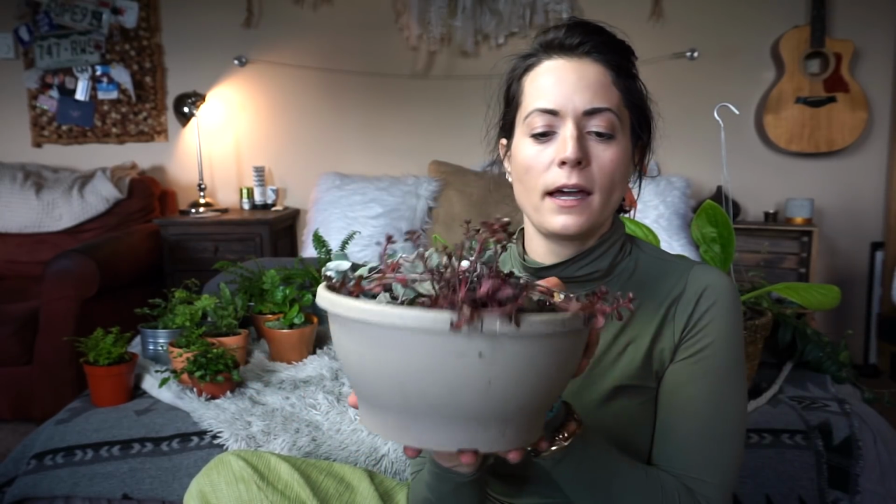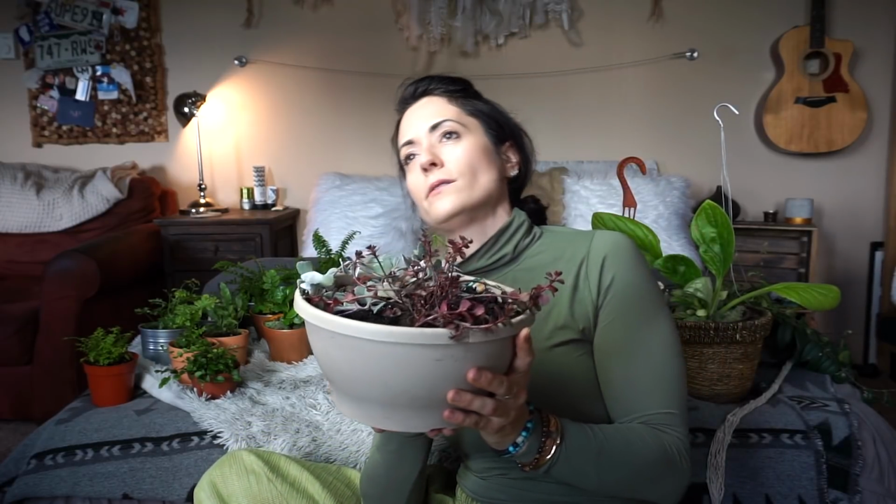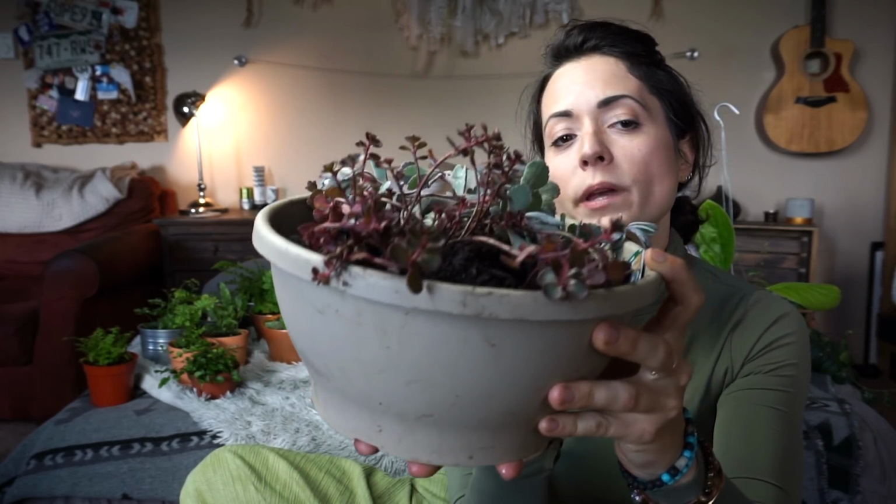And on this side, they're like little rosettes, and I don't know if you can see the color because the sun is in and out of clouds right now. But it's kind of this magenta, dark green. I don't know what my camera's doing right now. So here's an example of what I tend to do to succulents.